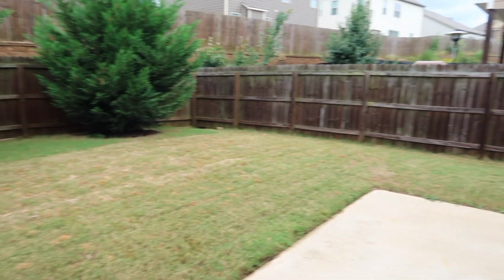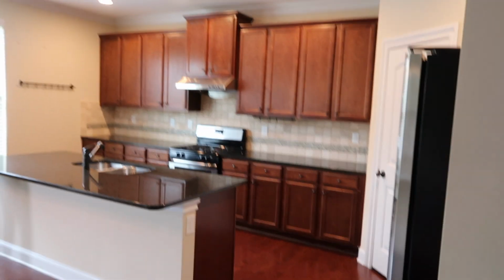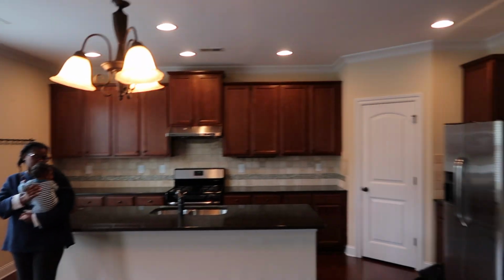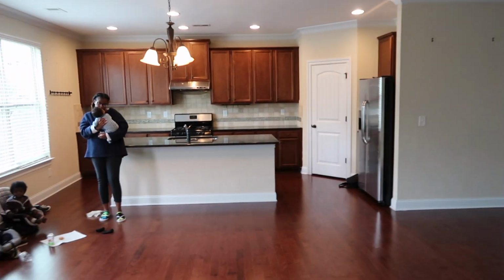So I'm really happy with having a backyard for the kids. So that's gonna be fun. Oh, Millie Mia. Here's the view with the lights on. So I don't know if this makes it better for you guys to see.